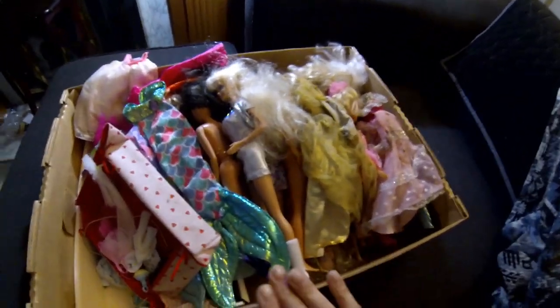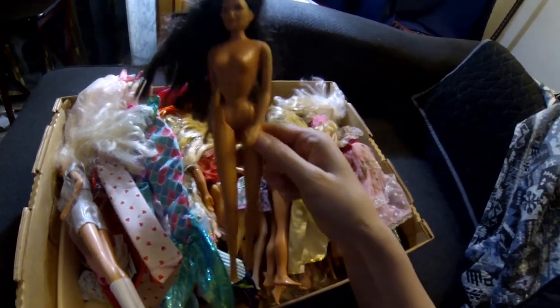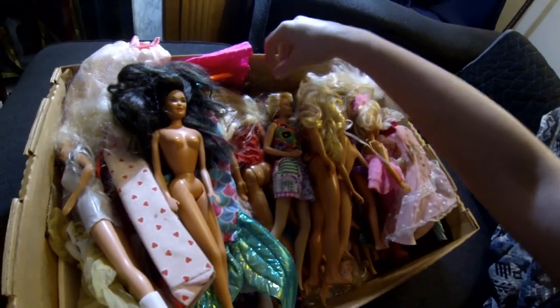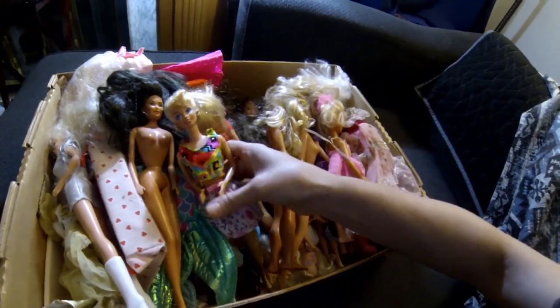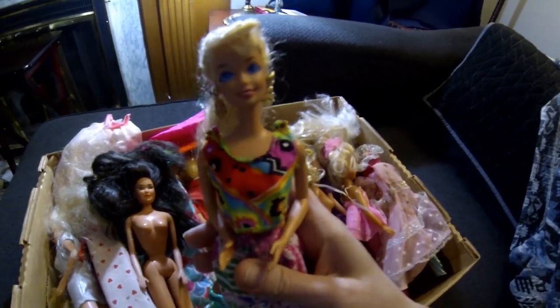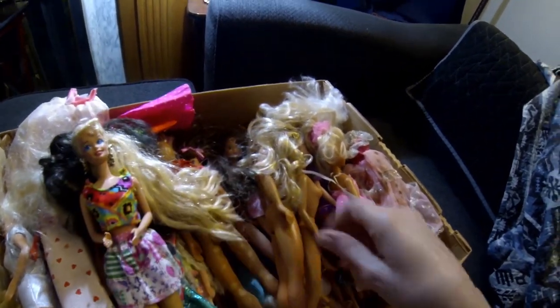Box of vintage 1980s and 1990s Barbie dolls. So this is going to be fun. They have a little bit of a mildew thing going on, so I'm going to give them all baths and make sure they're nice and clean so I can get them new homes. This is Hollywood Hair Barbie from 1992. I actually used to have that doll back in the day.